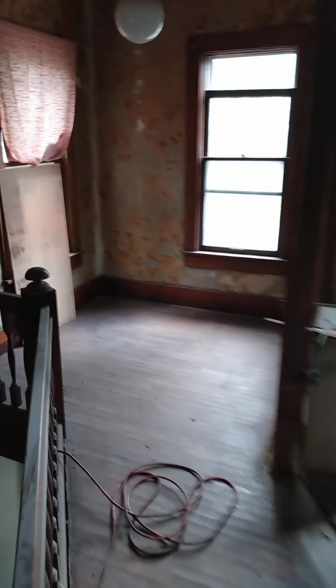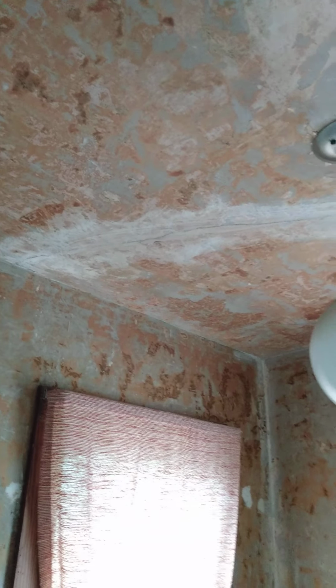Tomorrow, in the morning, I'm going to start up here. I'm going to put a vent in the ceiling somewhere around this light, this window somewhere. And in this room, I'm going to put two in here. This will be the master. One over this wall, or window, one over this window.